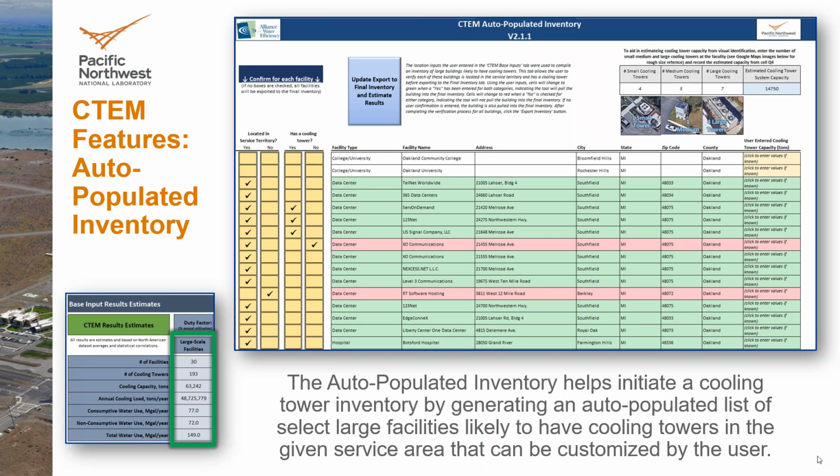And then as you go in and validate the ones that are, if you find one that doesn't in fact have a cooling tower, you can click no, and then run the results again, and it'll update the output results, kind of clipped in that lower left, showing the large scale facilities there.